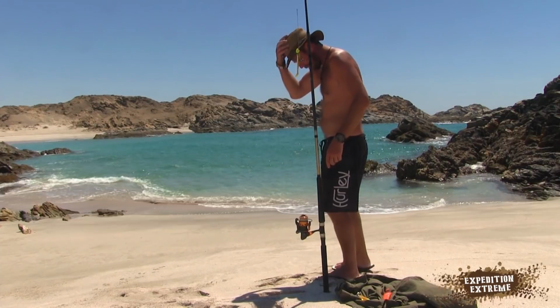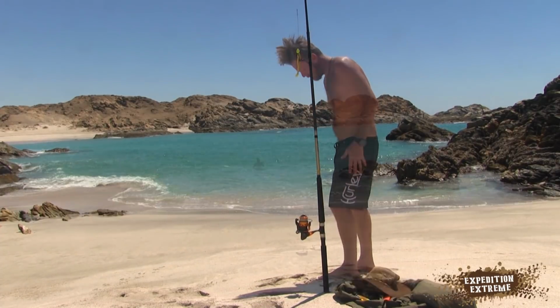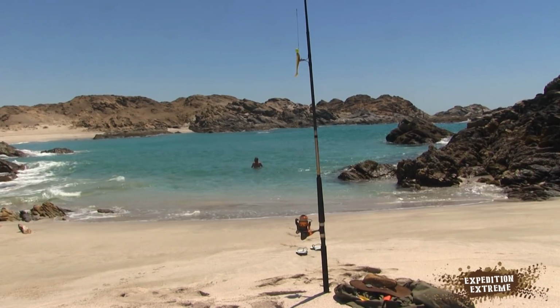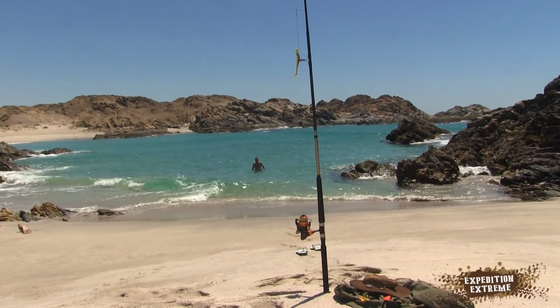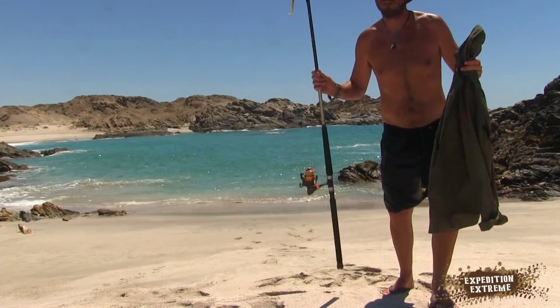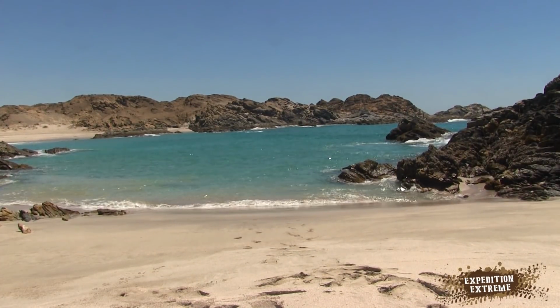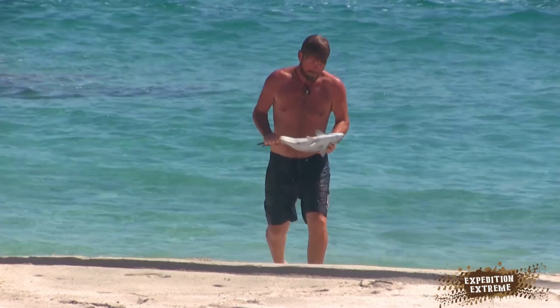I unpacked the chairs and was just about to crack a cold one when I spotted a fish flopping about. It had obviously been stunned by a predator of some sort. So with no time to set up the cameras, I ran into the water to try and catch the fish by hand. Adronette managed to capture the end result.